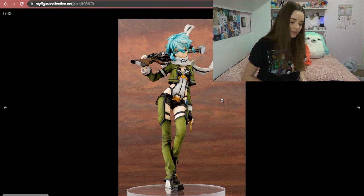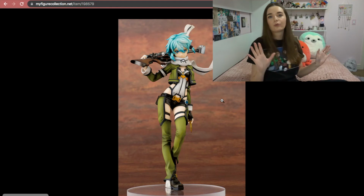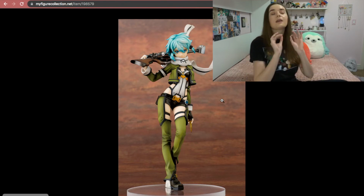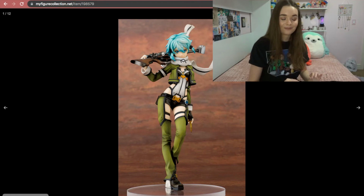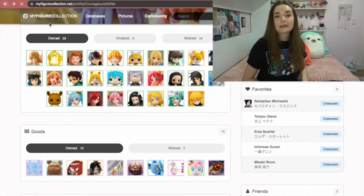She's beautiful though, she's gorgeous. In my opinion, one of the best Sword Art Online scales that we have. And I know that'll be an unpopular opinion because people are like, oh, Sword Art Online, you know, but she's sexy. She's gorgeous. I will not settle for another Sinon scale. It has to be this one. So, yeah. That's my rant.